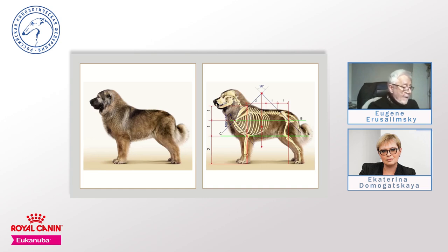Okay. Now you can understand how much we can find out using this model approach. Otherwise, we could only repeat the text of the standard and give comments using common sense.